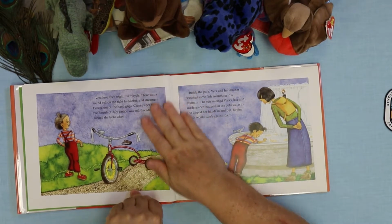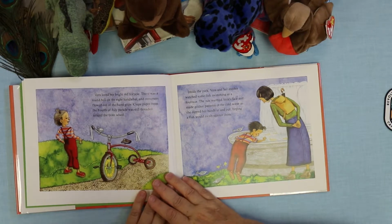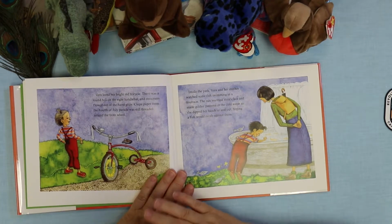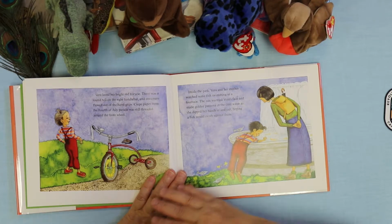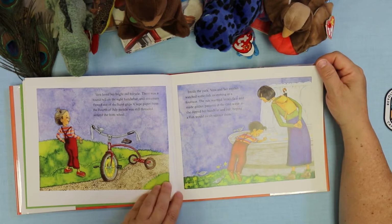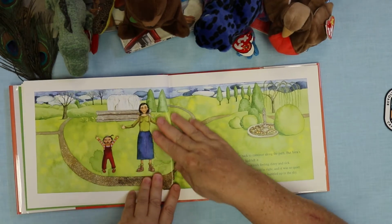Vera loved her bright red tricycle. There was a round bell on the right handlebar, streamers flowed out of the hand grips, and crepe paper from the 4th of July parade was still threaded around the front wheel. Look how she's displaying her bike. Like, look how cool my bike is. Inside the park, Vera and her mother watched some fish swimming in a fountain. The sun warmed Vera's face and made golden patterns in the cold water as she dipped her hands in and out, hoping a fish would swim against them.